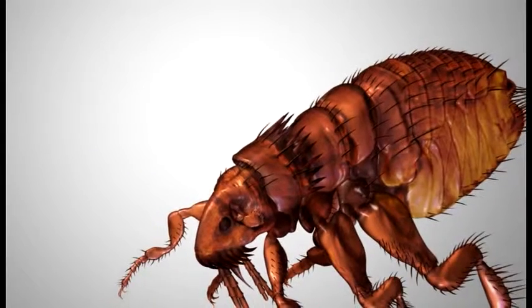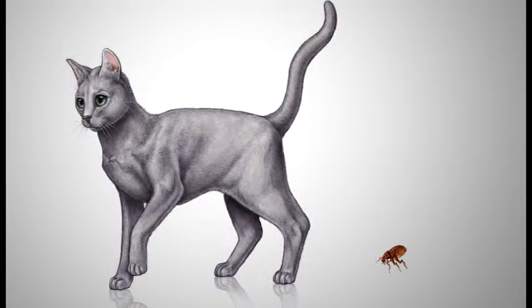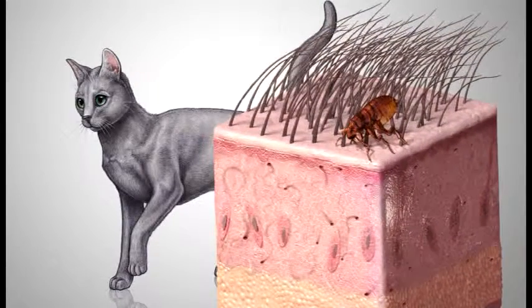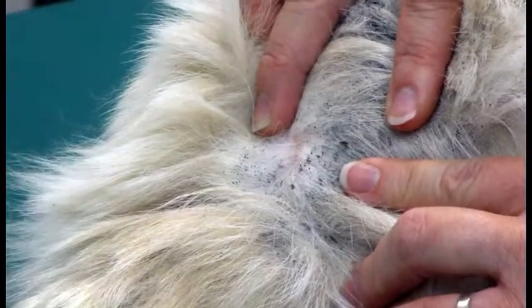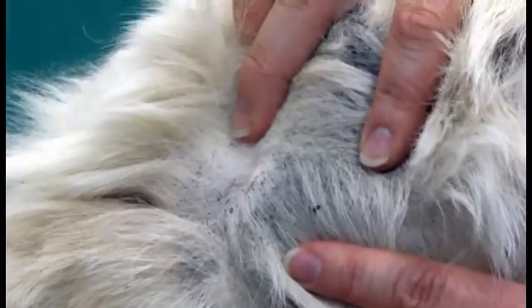Once hatched, the new adult fleas climb to the top of carpet or bedding inside the home or on top of vegetation in the yard, waiting for a host to pass by. Fleas begin feeding immediately upon attaching to a host. Once the flea has found a host, it typically will not leave unless forced off by insecticides or the animal's attempts to groom them away.